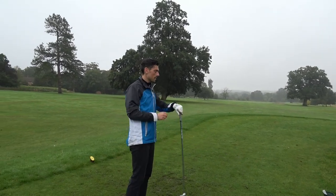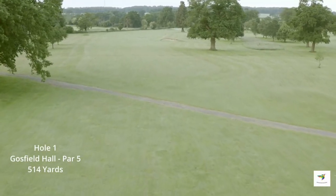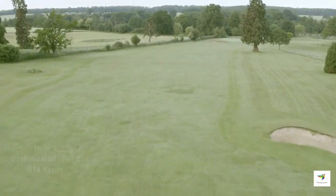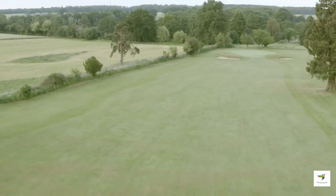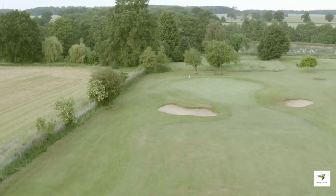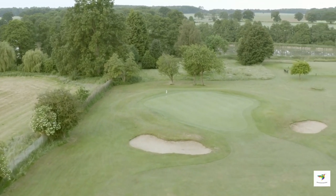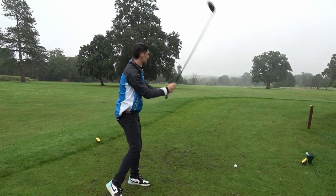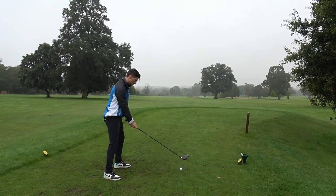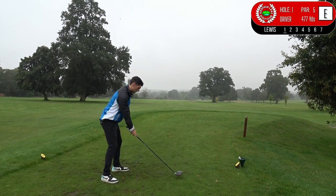Right, ladies and gentlemen, this is the first hole, par 5. It's 477 yards. We've got bunkers all the way up. It's a slight dogleg right, out of bounds all down the left-hand side. It's a tough one to start with, but we're going to enjoy every moment today because last time, we lost our head a bit. We're not going to do that today. We've learned experience.